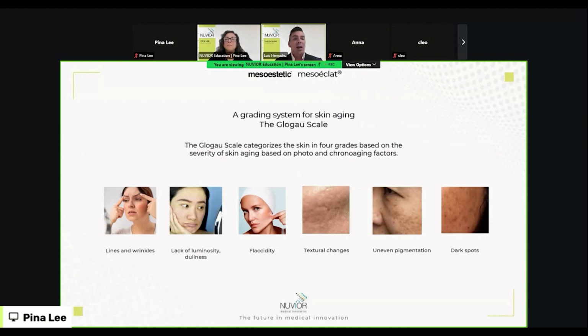One way that we use for grading our aging and photo damaged skin is the system called the Glogau scale. This scale is a wrinkle scale that will measure the severity of wrinkles and photo aging. It is a classification system that was developed by Dr. Richard Glogau. And this scale will categorize the skin in 4 grades based on the severity of skin aging based on photo and chronoaging factors. We take a few aspects into consideration, such as lines and wrinkles, lack of luminosity and dullness, flaccidity, textural changes, and even pigmentation and dark spots.